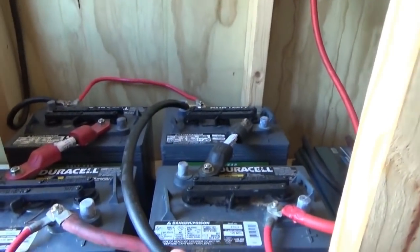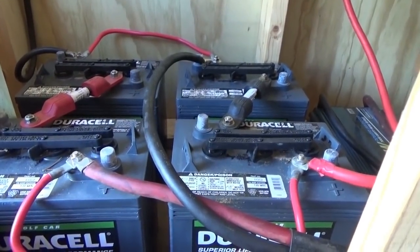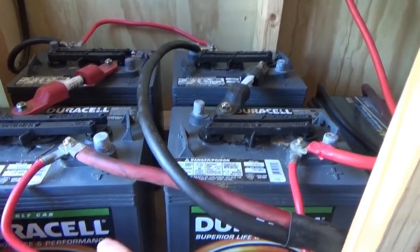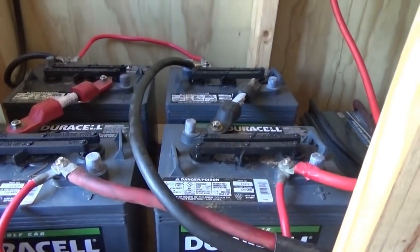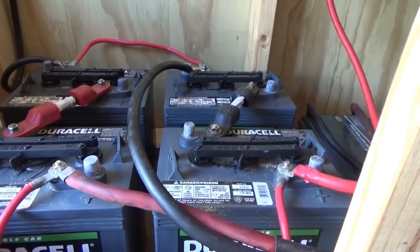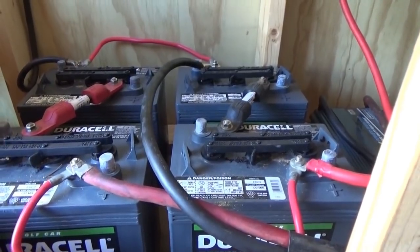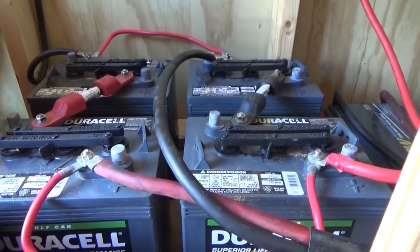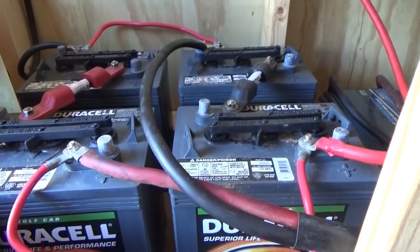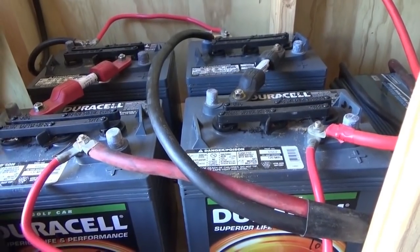Now, you guys may remember I bought these secondhand, was it last year? Early last year, I think. I bought these 4 golf cart batteries, they're Duracells, secondhand, when I moved the Trojan T105s out to the house, our off-grid tiny house, and then put these 4 in here to run the minimal needs of the off-grid electronics lab. So that's all good.